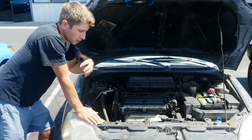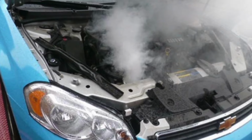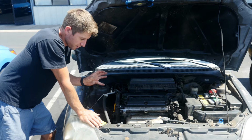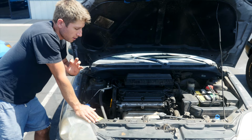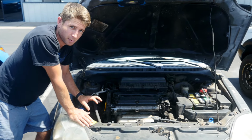One way you can know and also diagnose these things is often there will be smoke. So get the car running, see where smoke is coming from. Also, if it's a belt issue, oftentimes you'll get squealing. So when you're starting up the car, you'll get a loud squealing noise. That can indicate that it's the belt that's causing the burning smell.